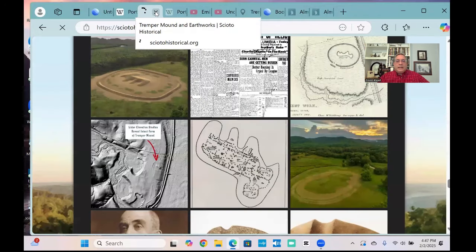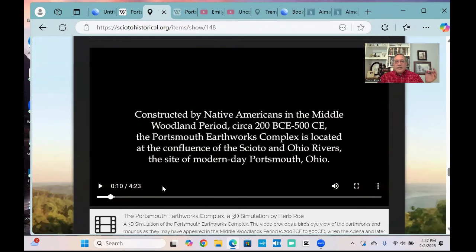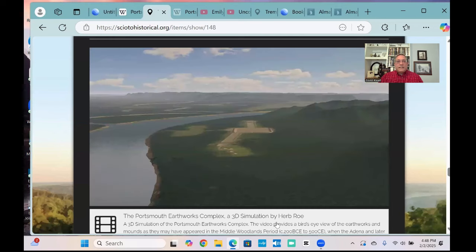I'm going to show you a short video. This just does as it says here, it was constructed by the Native Americans. Here it says about 200 BC, which still fits the Book of Mormon time frame fine, to about 500 AD, the Portsmouth Earthworks complex. What this does is a 3D simulation, sort of a bird's eye view of what it might have looked like anciently. So taking out the current buildings and structures, it makes for a nice video. I'm going to put it on a faster playback speed, and I'm going to have the volume off because you don't need it. It's just music in the background. It'll just show you a 3D simulation of what the site looked like.